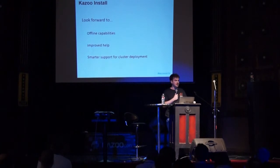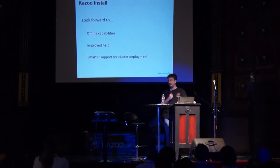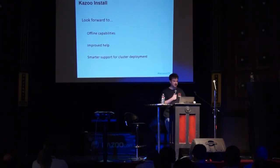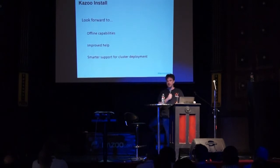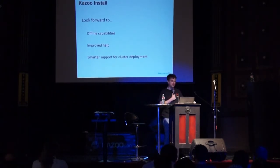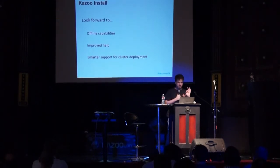But of course, you need to be online, and not everybody is. Some people have servers that they've deployed into applications and toasters and weird things that don't have connectivity all the time. So we'll give you offline capability. We really want to improve the help. We want it to pretty much be the one-stop shop that when you're done, you have a working system with all the instructions about how to register a phone, and you're good to go.